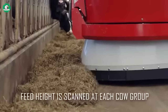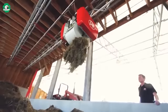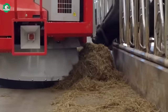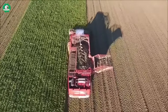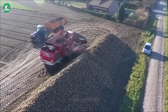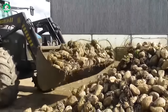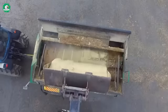But producing good milk starts with a good diet and a clean, scientific breeding process. And if you saw our last video, you may remember the radish harvesting machine. This radish is grown for silage to feed the livestock. And from there, the process continues with excavators, crushers, and mixers to bring you the finished product.